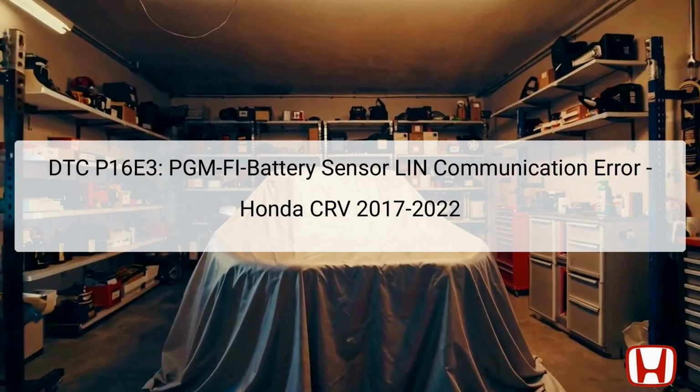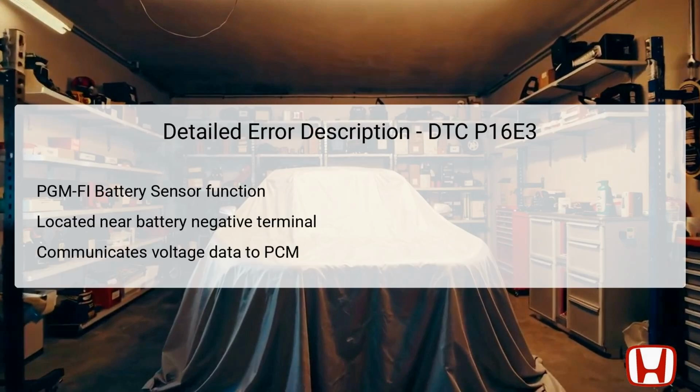the vehicle's electrical system. The battery sensor is typically located near the negative terminal of the 12-volt battery, measuring voltage levels and communicating these readings to the PCM. A malfunction in this communication could lead to performance issues or decreased vehicle functionality, requiring thorough diagnostics to identify the source of the error. The PGM-FI battery sensor plays an essential role in managing the engine performance by monitoring the voltage levels in the vehicle's electrical system.